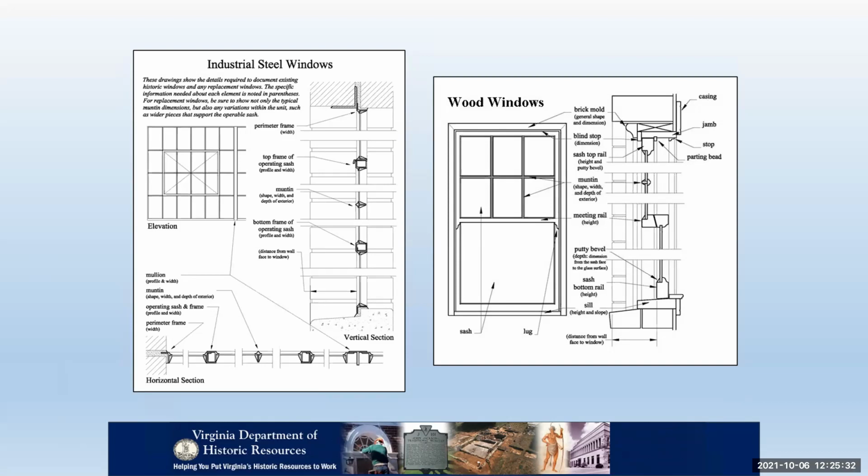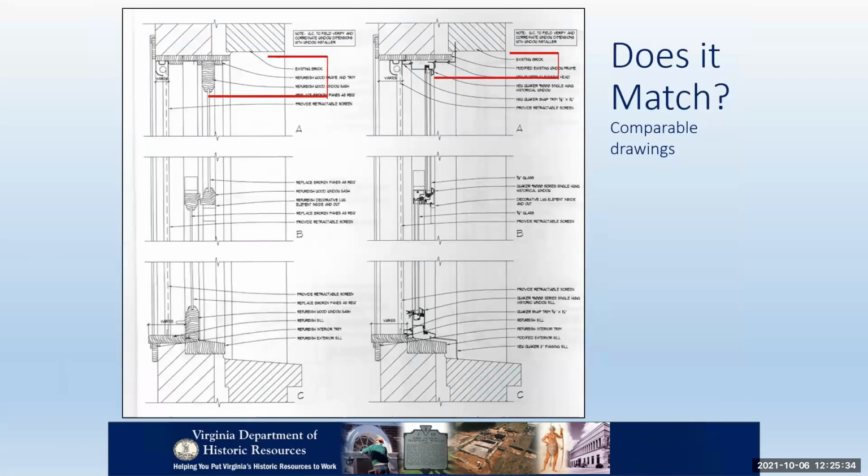So on the next slide, you can see in these comparative drawings, the window on the left is an original historic window. The window on the right is a proposed replacement window. And you can clearly see just looking at the top rail that this would not be an adequate replacement for that historic window. Next.